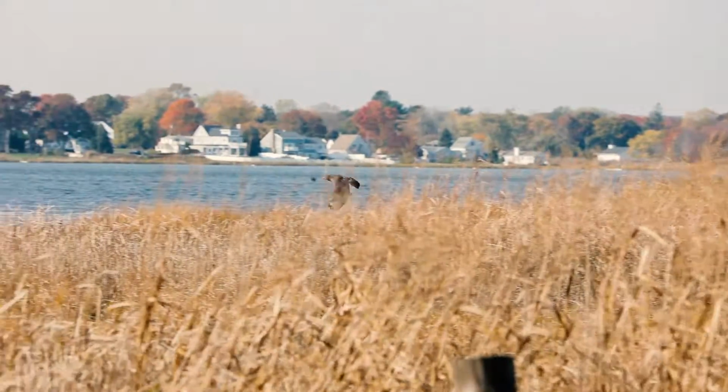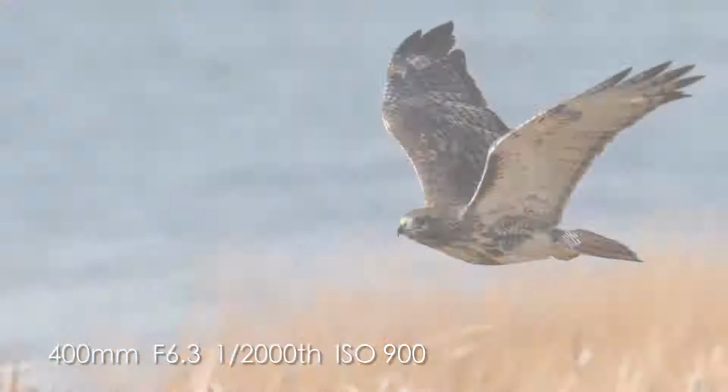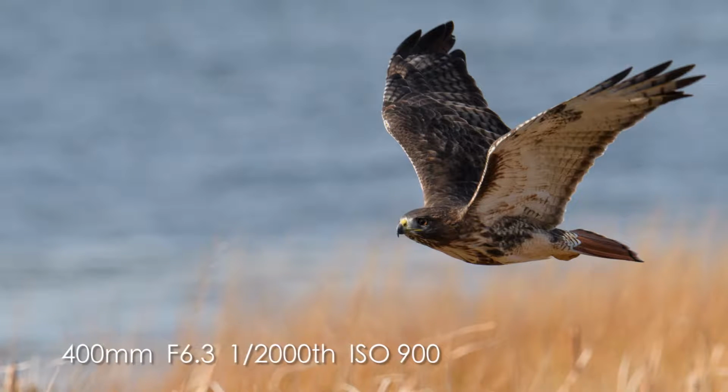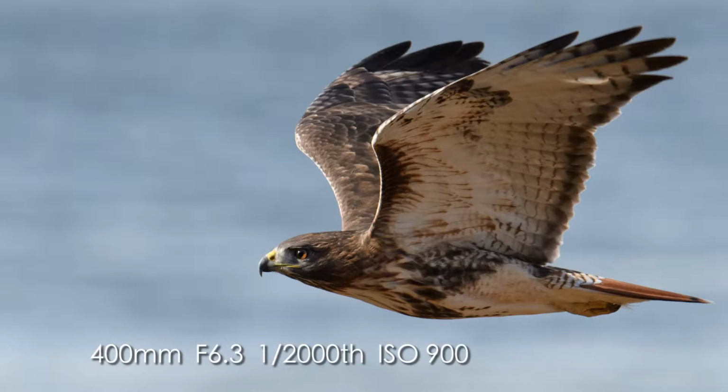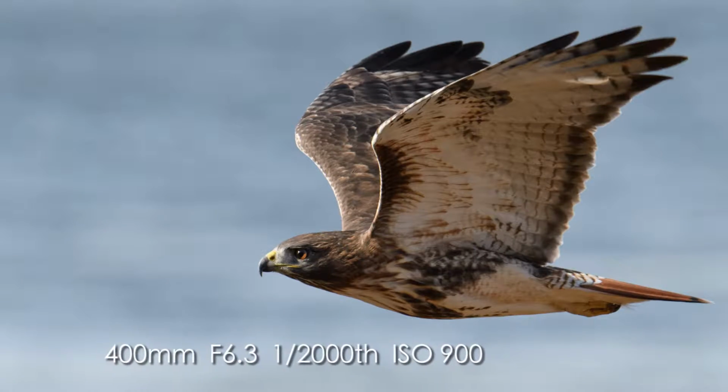One of the reasons I can get consistently great images is because I get to shoot every day. The more you practice, the better you'll get at birds in flight. I'm out here 30 hours a week and I practice all the time. It's on.